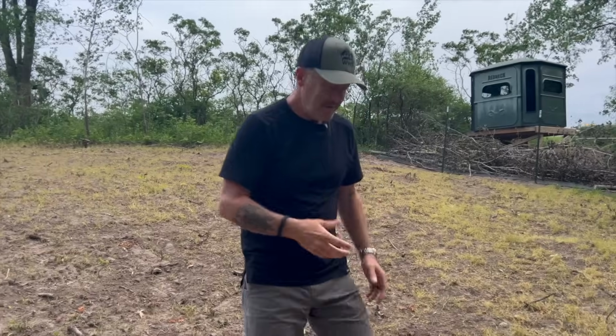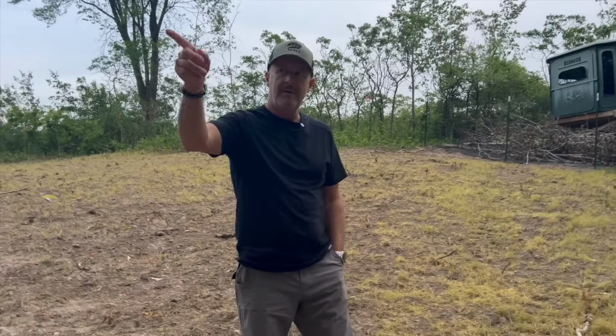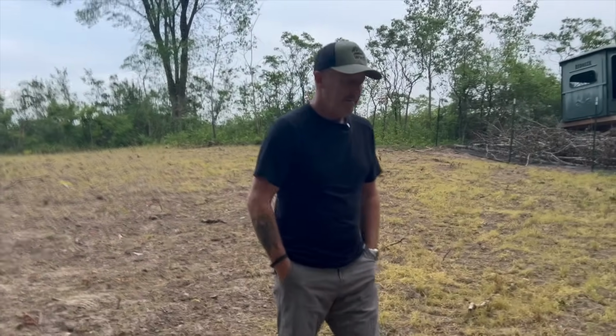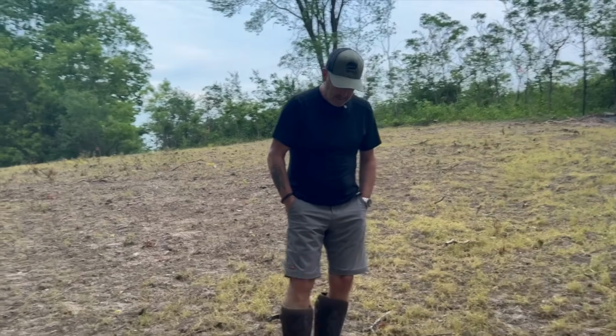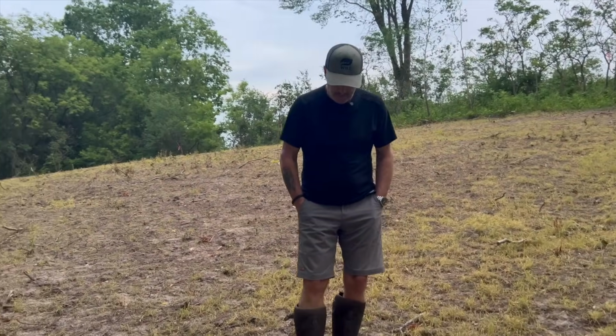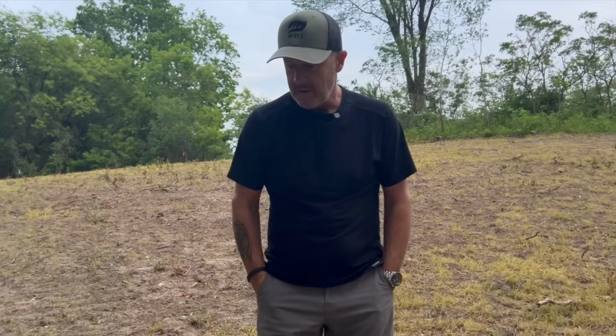You know, let everything start growing and taking shape. We'll continually monitor it from that camera right there, see how the deer react to it. You can actually see a buckwheat leaf right there coming in. So we're getting several pieces of buckwheat and good growth coming in.